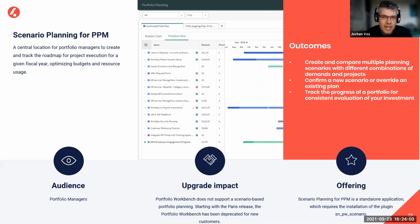And in Quebec, some nice enhancements are introduced, including the simulation of various scenarios, and also the possibility to approve and to override the current scenario, including the impact that it has on the underlying demands, projects and resource plans. So it makes it more effective and more efficient to work with different scenarios throughout the year.